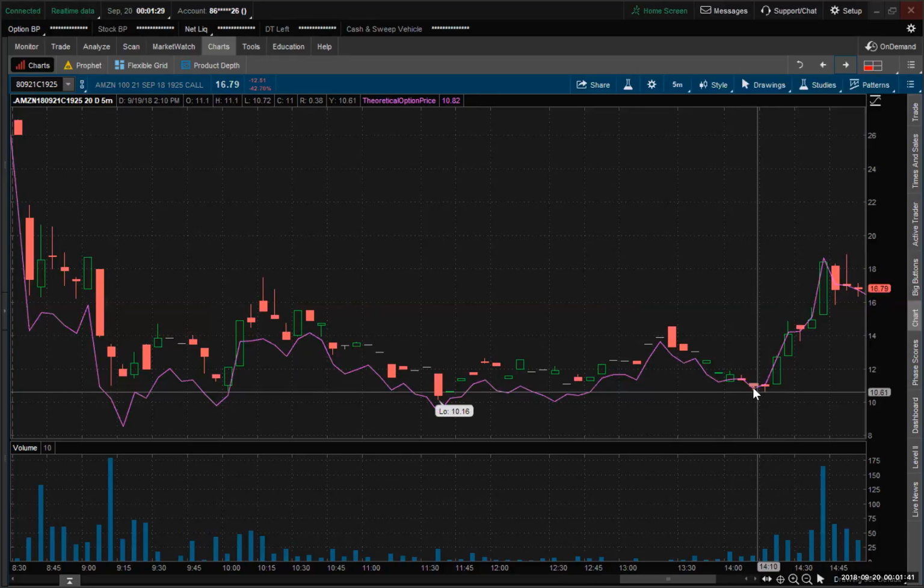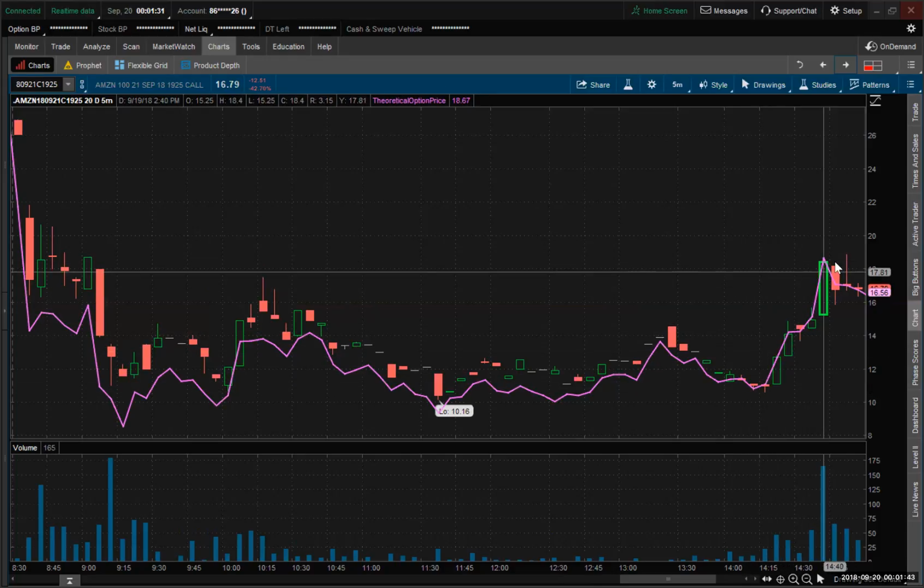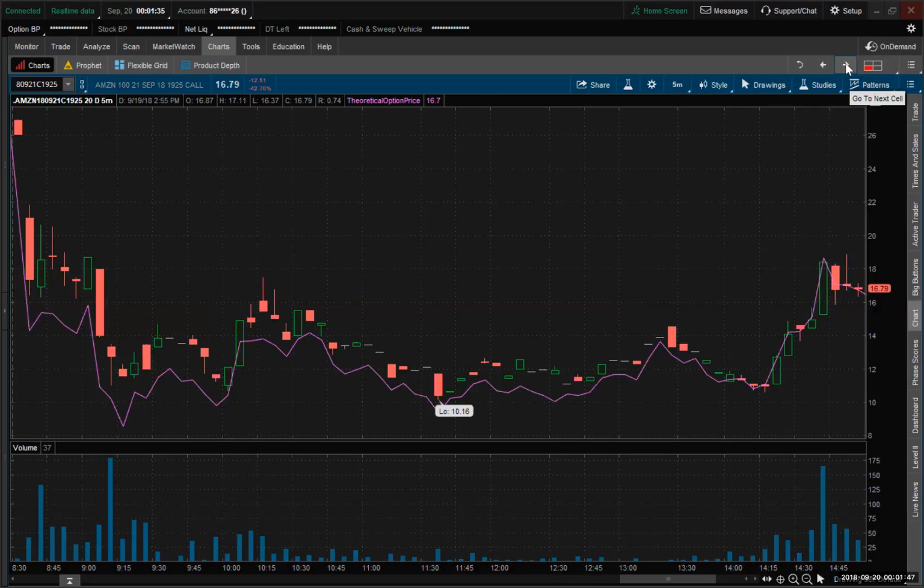But having this consolidation late in the day, a rally, that's what you've got to be patient for. That'd be 6R on this day.